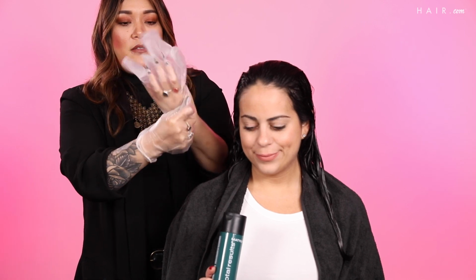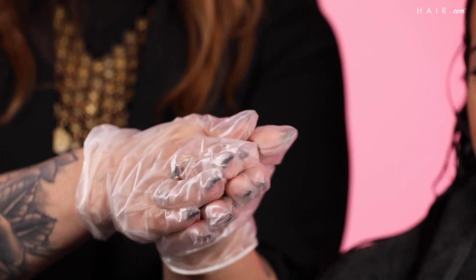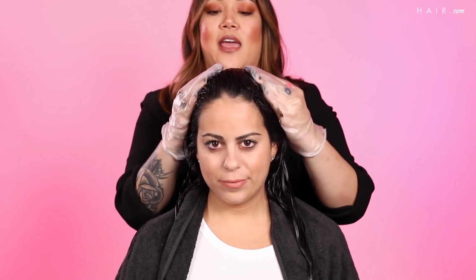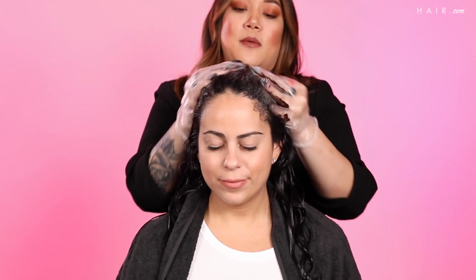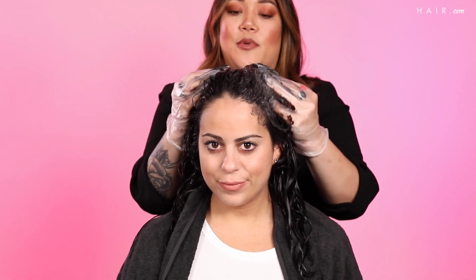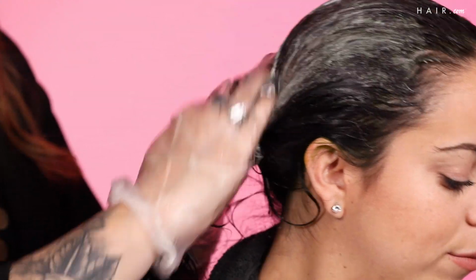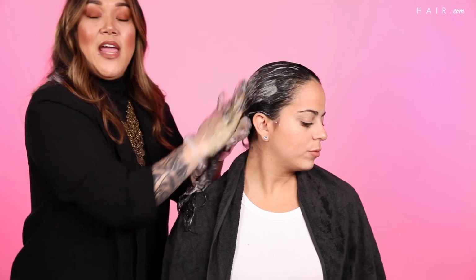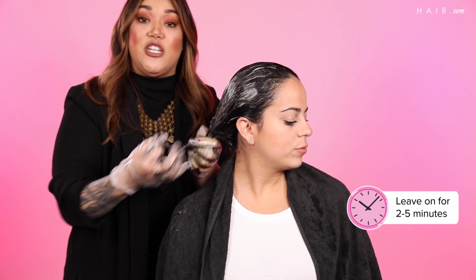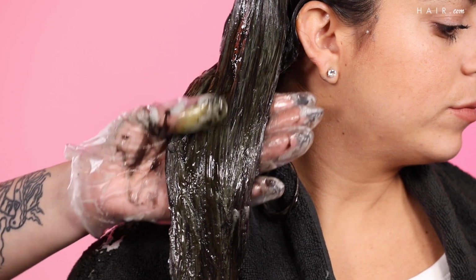So put on your gloves, then we're going to use the Matrix Dark Envy, and go ahead and start applying it closest to the scalp, and just work it in. Make sure you're massaging the scalp, and once you start getting it thoroughly through the scalp area, then you can start working it through the mids and the ends. Once the hair is fully saturated with the green shampoo, go ahead and leave it on for about 2 to 5 minutes.